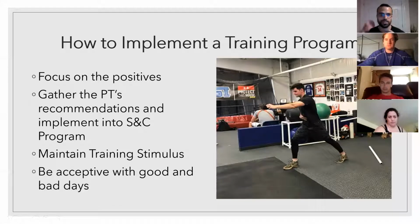Tell them what they can do. They can go for a walk. We'll go over some of the do's, but from an exercise standpoint, there's lots of stuff they can do if they just have some lower back pain. Obviously, gather what the PT or chiro is going to be recommending, and then you implement that into your training program, and that can be all different things depending on the injury. So you definitely have to communicate and work together with your network of people to have better outcomes for athletes and for yourself.